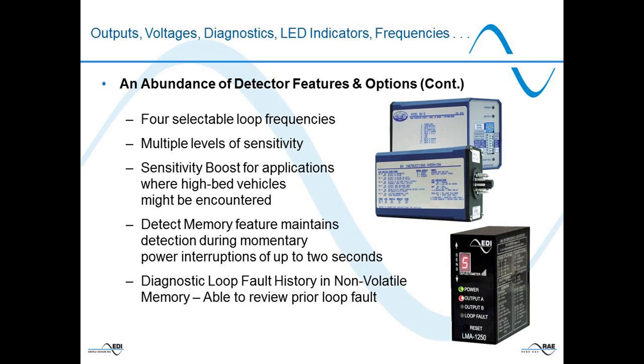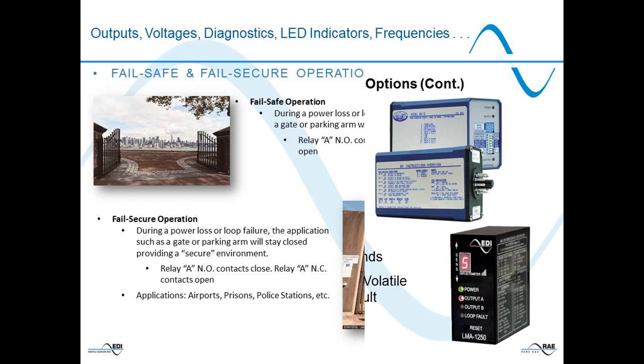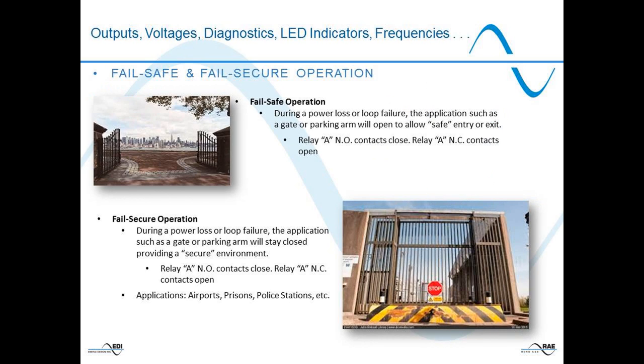Same with the high voltage models that work with both 120 and 240 volts AC. Our detectors offer fail-safe and fail-secure modes of operation. So when the detector incorporates a faulty inductive loop, or when the power is removed from the access control system, the detector will do one of two things.